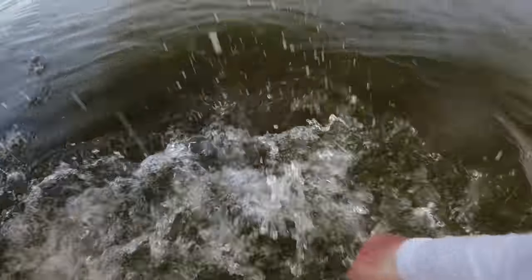Croaker just got super spooky, and then there it is again. He picked it up. Right. Yep, that's it. You got it that time. Yep. There it is. Man, that's fun.